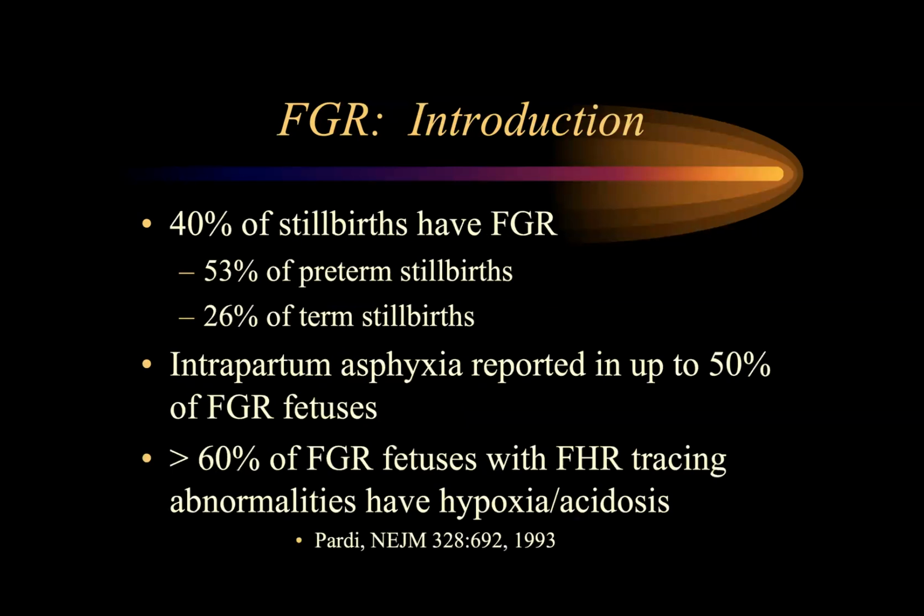40% of stillbirths are significant in that they have some element of fetal growth restriction. That's 53% of preterm stillbirths and even 26% of term stillbirths. Intrapartum asphyxia has been reported in up to 50% of growth restricted fetuses, and greater than 60% will have fetal heart rate tracing abnormalities, which indicate hypoxia and or fetal acidosis.